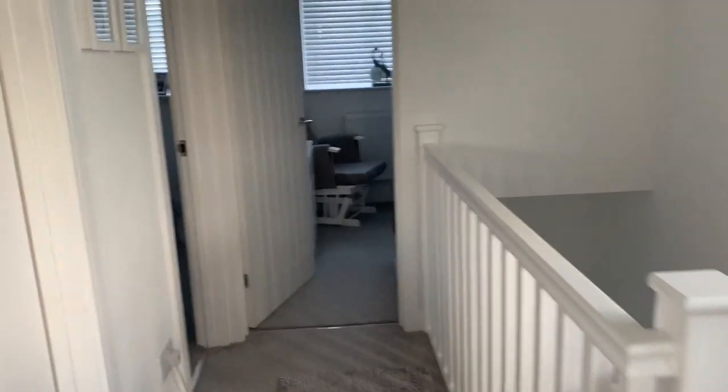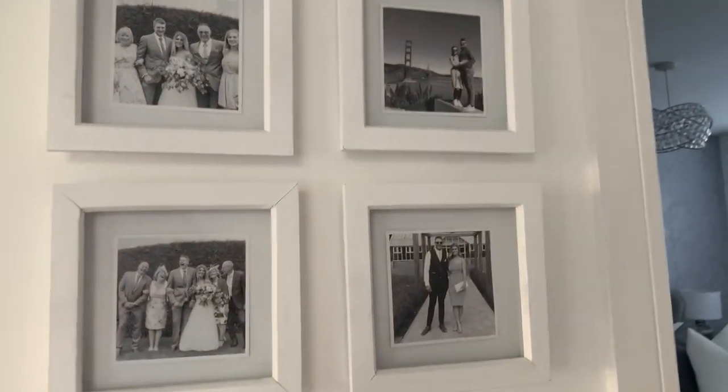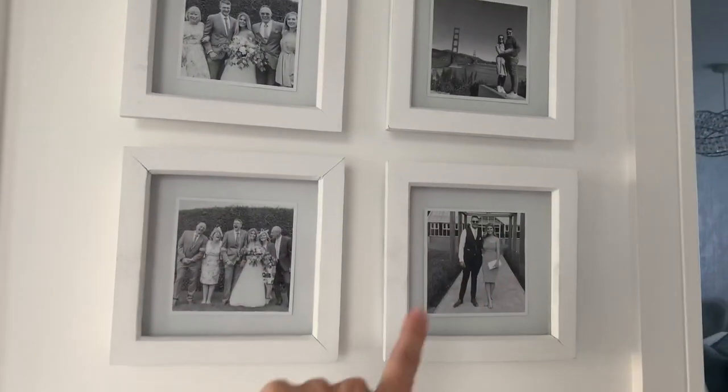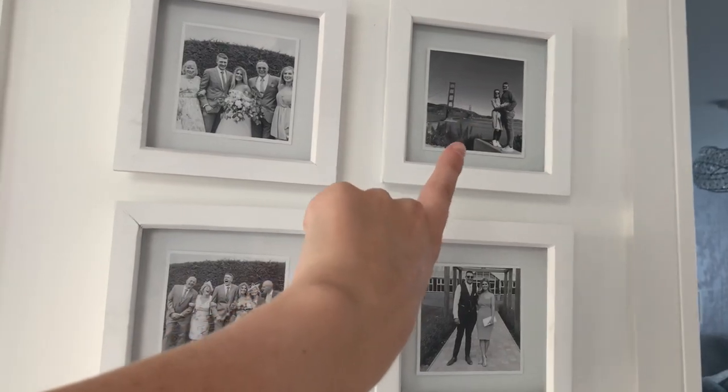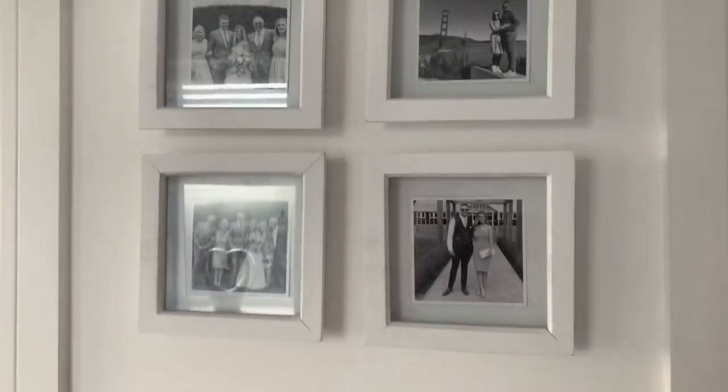And then coming back out onto the landing, just got a couple of family photos up here. So some from our wedding day, one from Steve's sister's wedding, and then one from our California road trip. So this was by the Golden Gate Bridge in San Francisco last year.